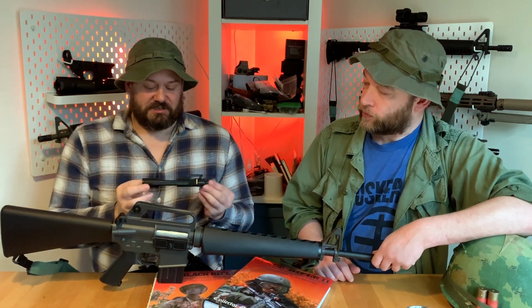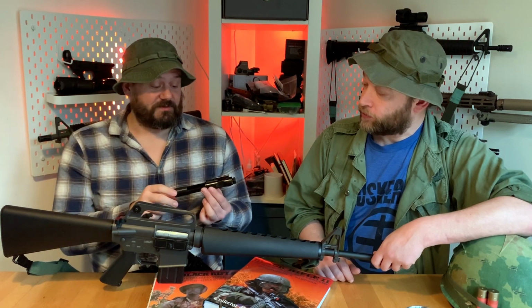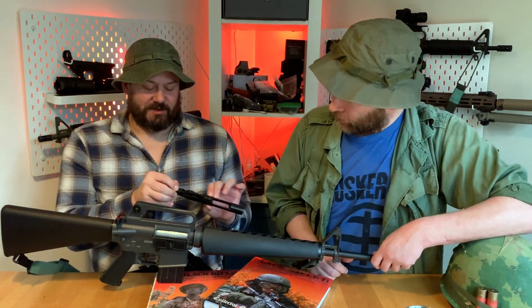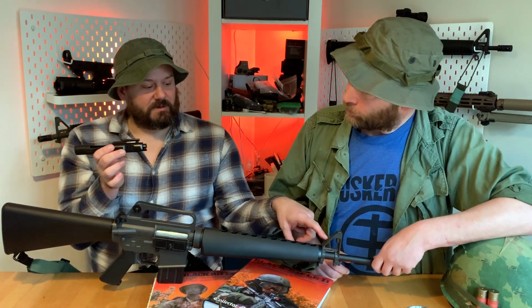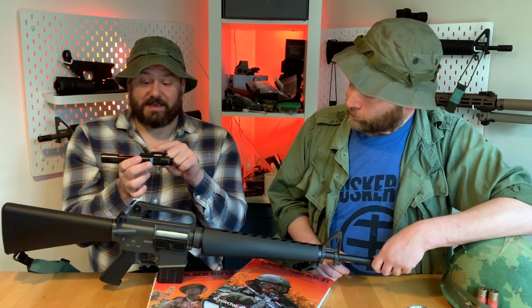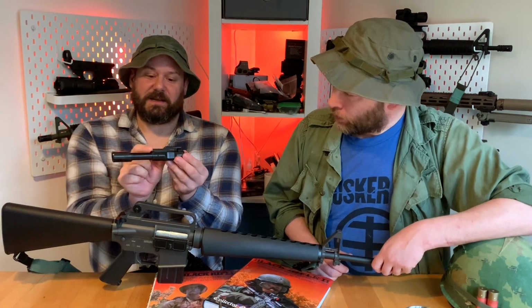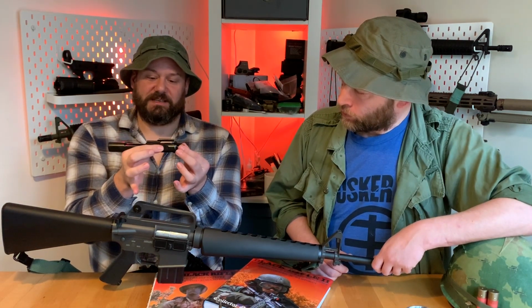So this is a GHK bolt, but it looks very similar to a real bolt carrier and bolt. It's even got an extraction claw type. Yeah, so that's the locking lugs. So the gas from the tube runs all the way from the gas block. This would be hollow on a real gun. The gas would run down here and punch into the bolt carrier. So there's an expansion chamber here that fills up with gas, which pushes this backwards.